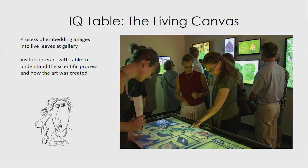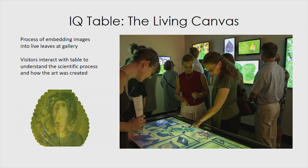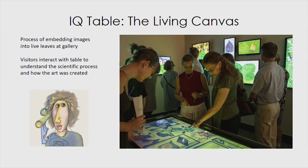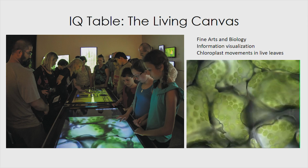I do these sketches, and what I'll do is build up the sketches into paintings, and typically I'll take the paintings and put them in virtual reality. But in this case, we actually embedded the image into a live leaf by irradiating the leaf and forcing the chloroplast movement across the leaf. So we built two IQ tables, one with the interface showing how the image is manipulated to show up on the leaf, and the other table shows how chloroplast movement occurs. The right one is a movie file.